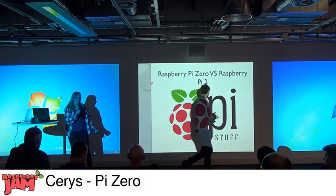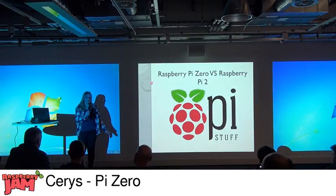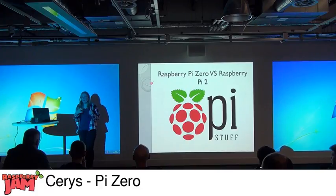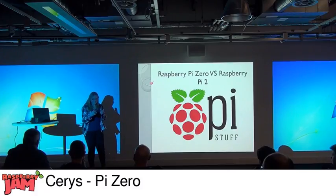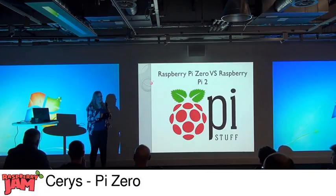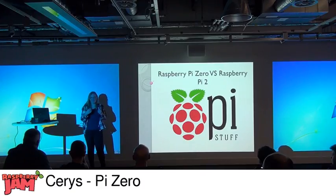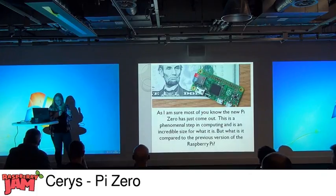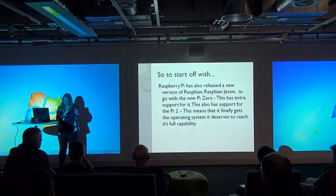Since the new Pi 0 has come out, I had a little think about it and thought, why not do a bit of a comparison with the Pi 2? Now, I have taken into consideration that the Pi 0 is a lot smaller than the 2, so it will be less powerful, but it is more about fun, I think. But I'll come to that at the end and explain this first.